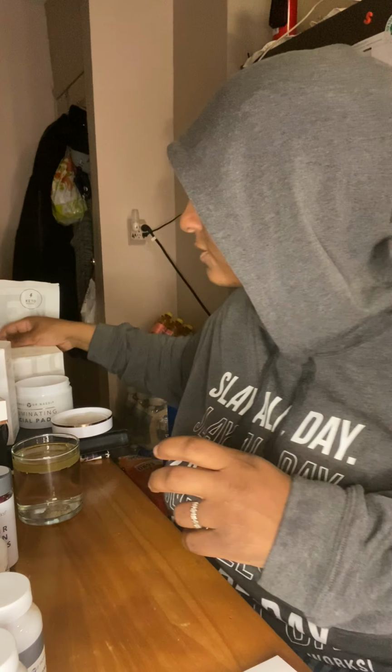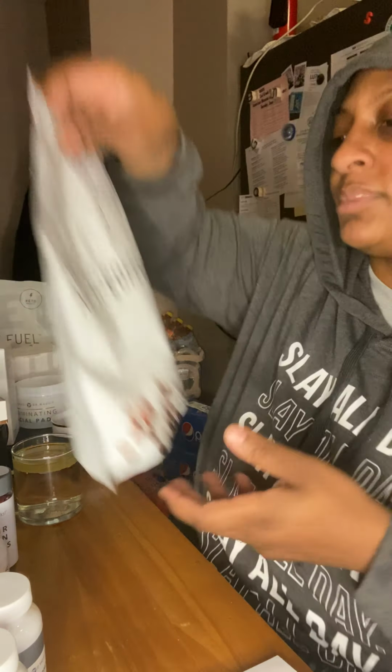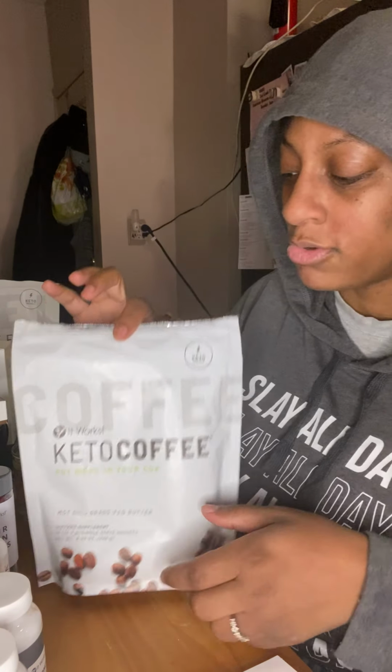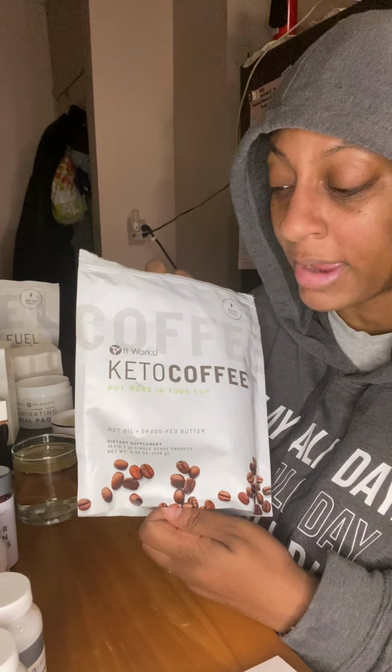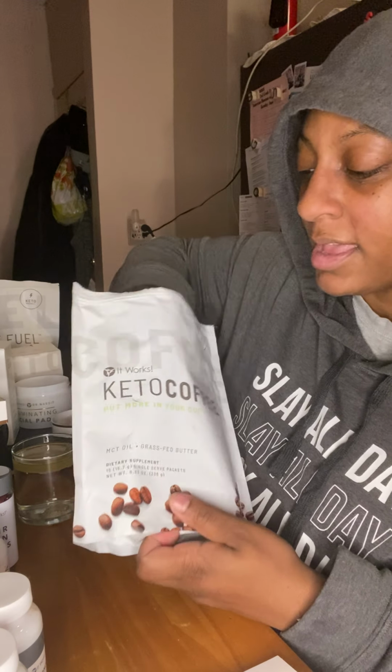So another flavor we also have is another type. That's the flavor, which is salted caramel. And then we have the original, which is keto coffee. Now, the keto coffee is also 100 calories. It also does the same thing. It has the MCT oil, the grass-fed butter, the collagen, and it comes in packets also. Same way like the tea. Do the same thing to it.